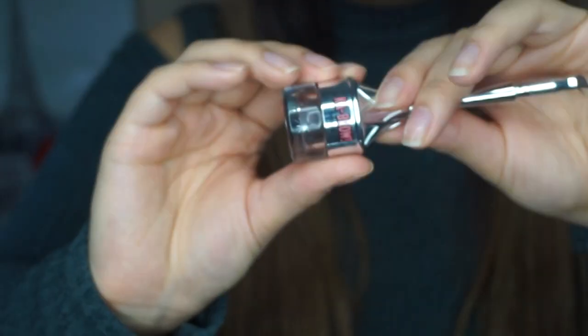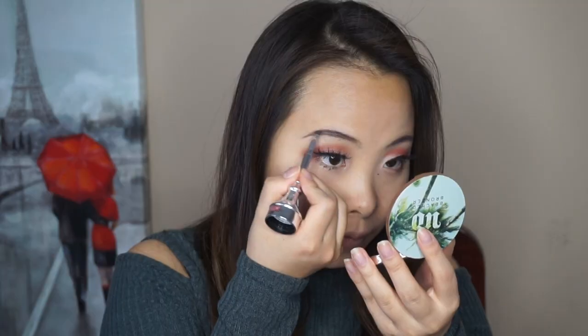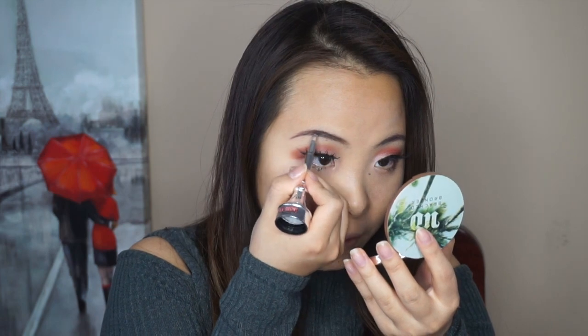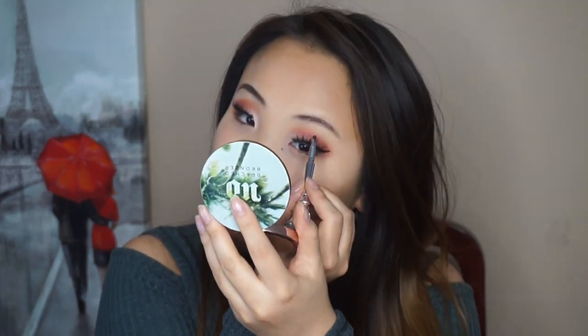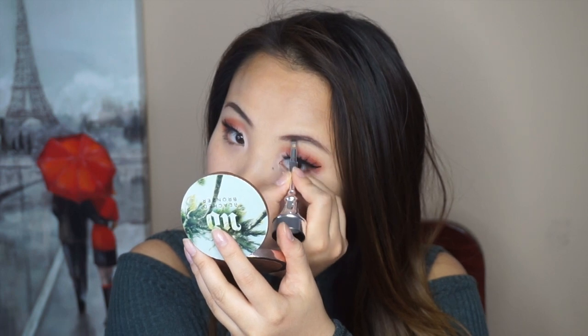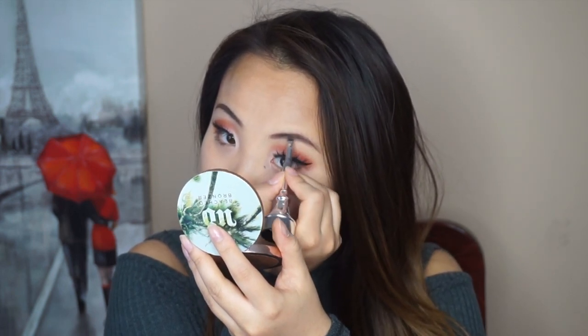Benefit Brow, what I use to do my brows. This is amazing. I absolutely love this product. It stays. Just outline your eyebrow. Make sure to start from the inner part, working out to the outer part, if that makes any sense. Just filling in my brows. They are never even. Thank God for long hair to cover one side of my eyebrow so it kind of looks even.